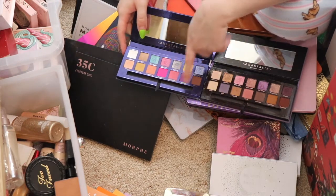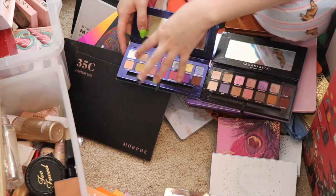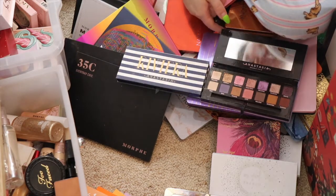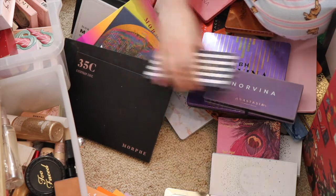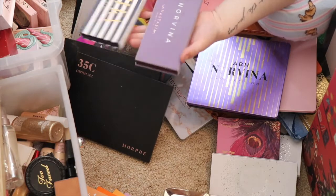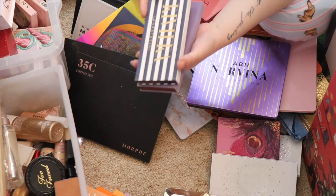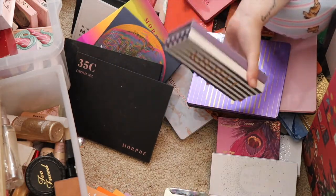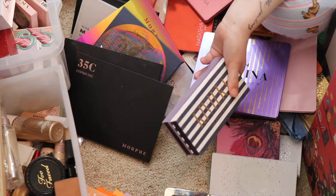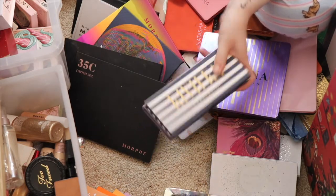Because obviously this one's a lot more different to every other Anastasia palette I have. I just feel like I don't really reach for either of them. You know what, I think it might be time to say goodbye. I'm sure I've said in other declutters that if I haven't used it, then I'll get rid of it. And yeah, I think it is time to say goodbye to both of these. I really love them and this really makes me sad, but I just need to be honest about what I am and aren't using.